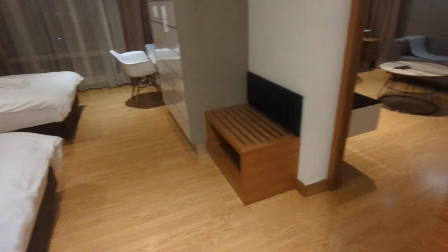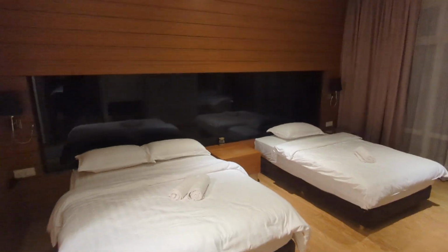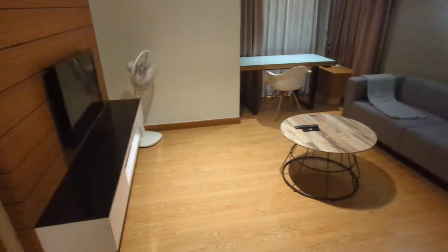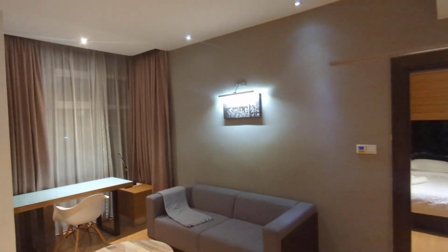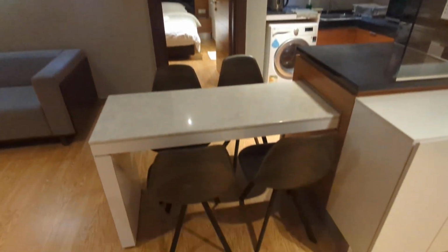Let's check out this closet. Okay, I guess that's the Dua Sentral Unit 1902 Airbnb. You've seen it now. And I gotta go to bed. I have a conference to attend.